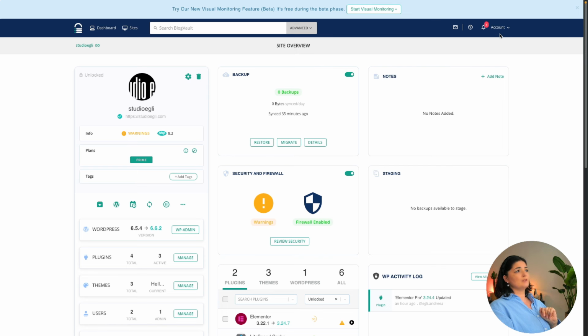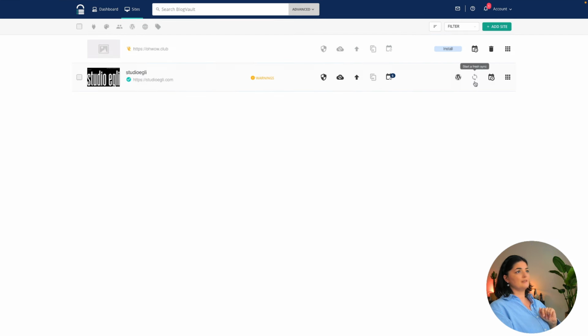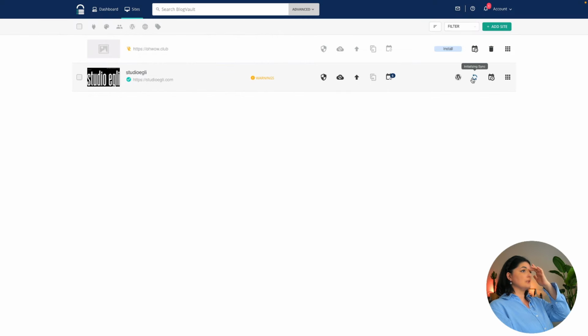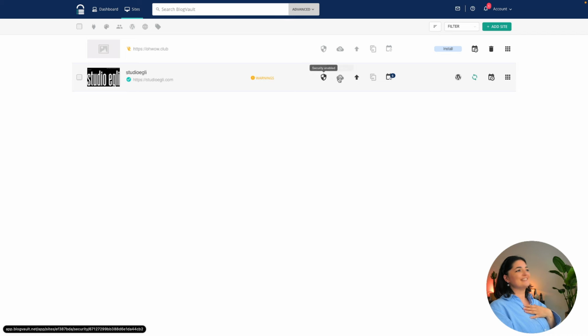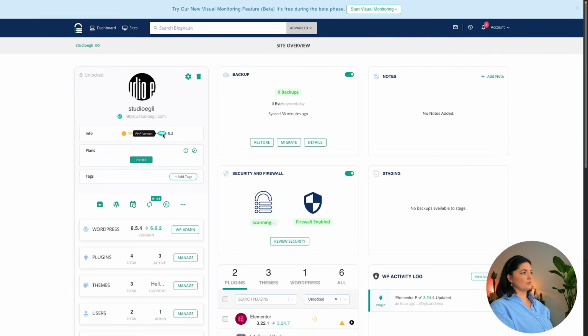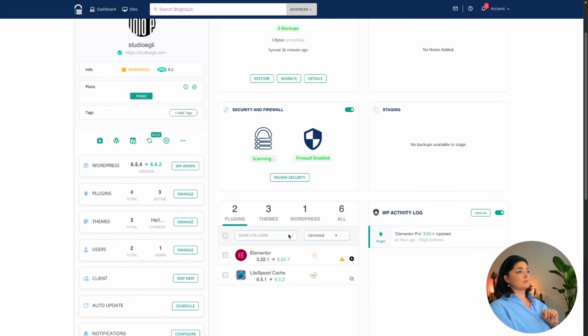Okay, so what we're going to do now, let's go to sites, and I am going to start a fresh sync. So this is going to sync it. It's going to do it in the backend, so you can see that it's basically still working. Okay, site is up. That is good for us. Security enabled, backups enabled, so everything is enabled. One issue we have is one plugin that is causing this warning here. So let's go back to see what's going on. The issue is that our PHP version is outdated. I have not updated this website in ages.